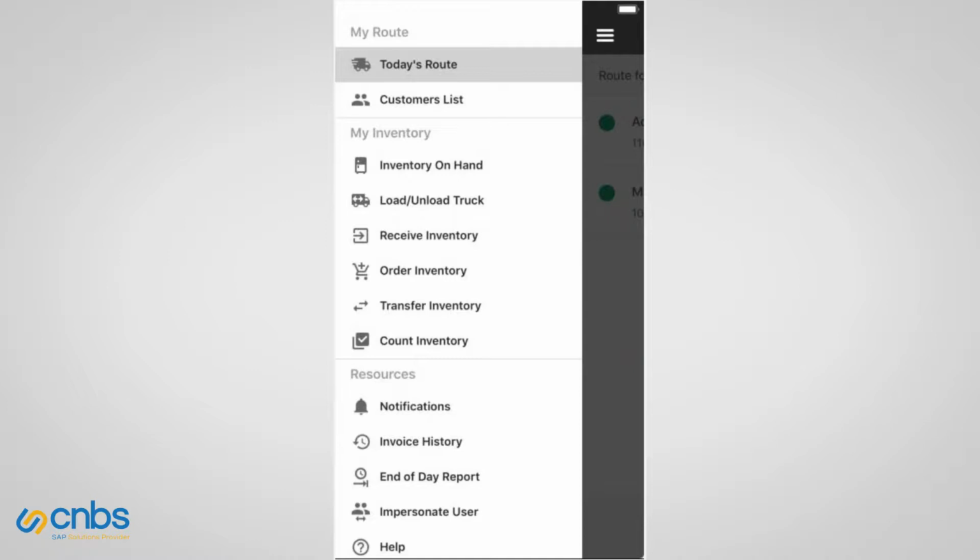For the purposes of this demonstration, we're going to focus more on the sales side and show what it would be like with a direct store delivery scenario where a sales rep is out in the field and needs to actually place orders for a customer and view their routes, etc. So let's start by looking at today's route.